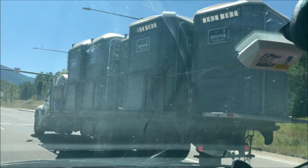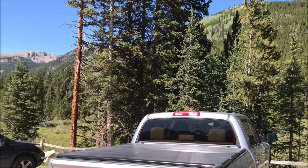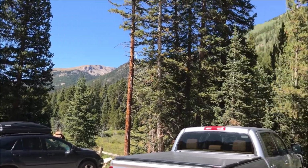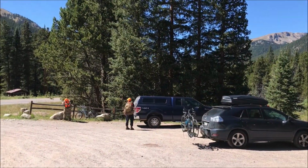So we came upon this truck and really hope it doesn't tip over, because that would be pretty bad. So this is pretty close to where we're going to go on our next hike. In fact, the trail is right inside those woods, and we're going to see what it's all about.